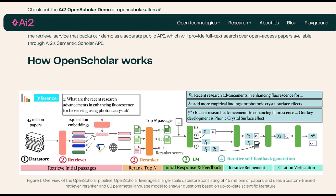Exactly, and the fact that it's open source adds another really interesting dimension. The team behind OpenScholar has made everything publicly available. The code, the models, the data. That's pretty amazing. It's a bold move. I think it could really accelerate innovation, because now anyone can build on it, adapt it, maybe come up with applications that we haven't even thought of yet. It's a massive collaborative effort, powered by AI and open source principles. The potential for discovery is huge.